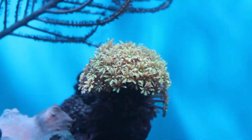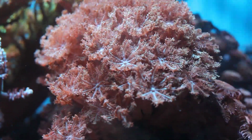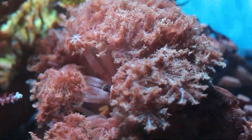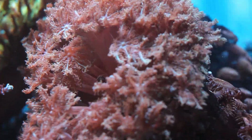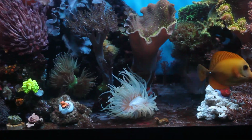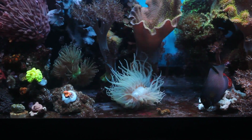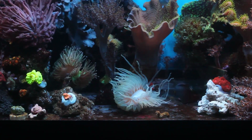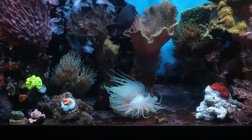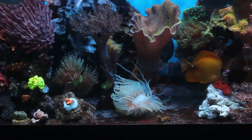I was planning on adding 3 pajama cardinals this month, but unfortunately 2 of them died in quarantine, so I've decided to quarantine the survivor for an extra month just to be safe. There is, I guess, a little bit of room in the center, but I'm trying not to fill every spot. I would like to have some negative space, but as the corals grow, that space gets more and more limited.